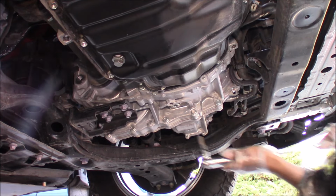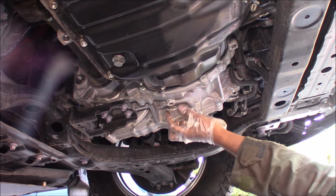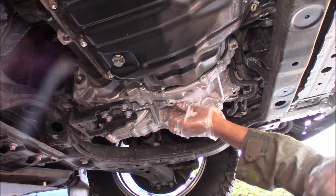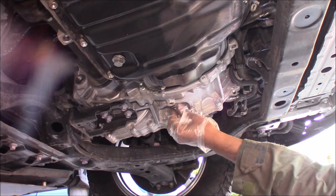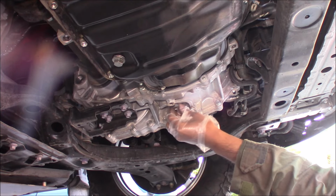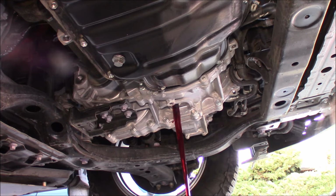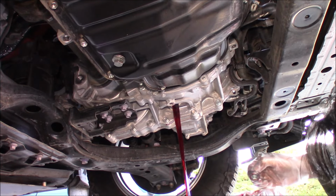Oh, damn! It's in there tight, yeah. Alright, then make sure you got your drain pan ready, man. It's just gonna come out like a torrent, man. Okay, there we go. Okay, minimal mess. That's how I like it.